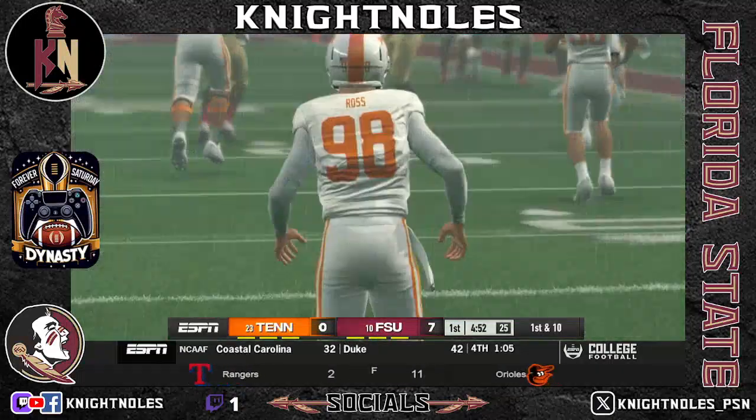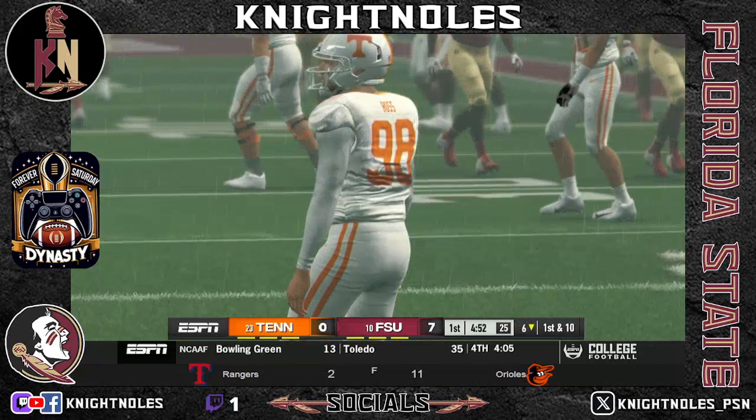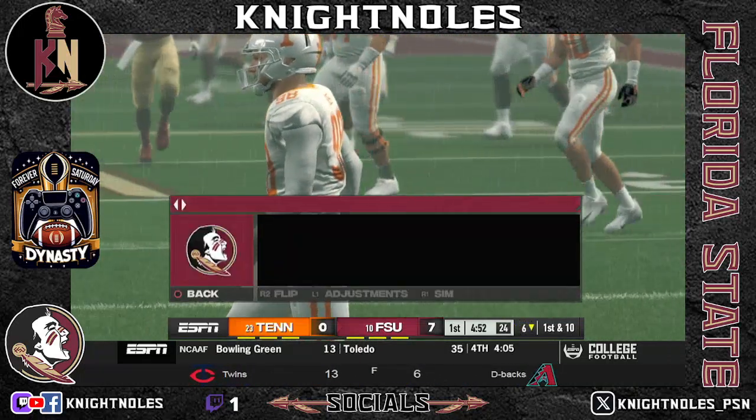And he's got to be happy with that punt, Kirk. Yeah, Brad, that was nice. So now they're looking at a long way to go to even think about a score.